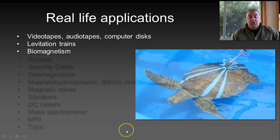Biomagnetism, that's when animals use magnetism for various reasons. The main one they use it for is for navigation. These turtles, they swim across the oceans, the Pacific and the Atlantic Oceans and all over the place. They travel huge kilometres in a year. But the amazing thing is that they always go back to the beach that they were born on, where they hatched, to lay their eggs. And so they return.